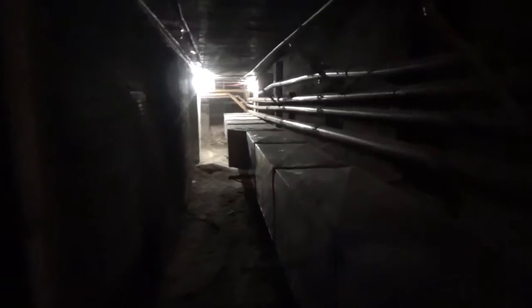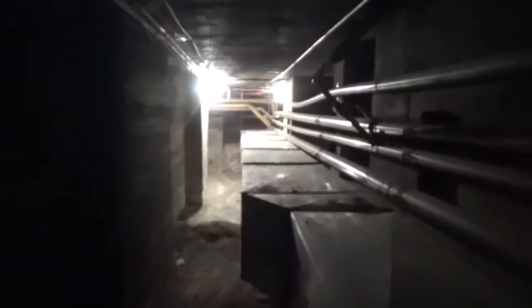It's 100 years, no water. A lot of footprints down in here. You can't really see it. All right, we're just heading towards the light. There's our little mound for no reason right here in the middle.